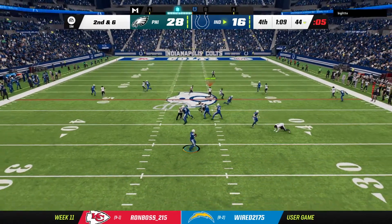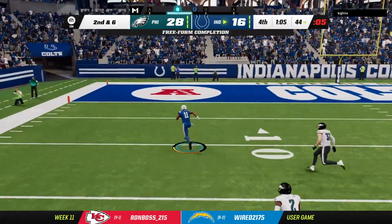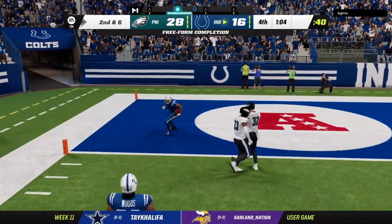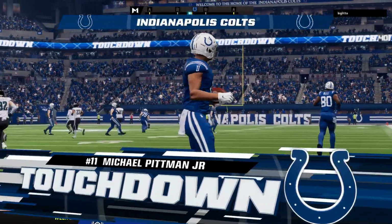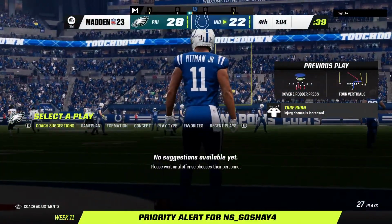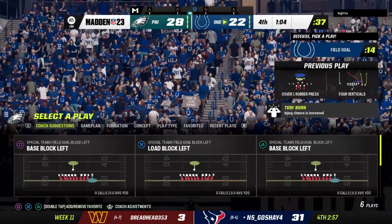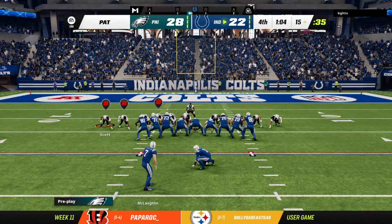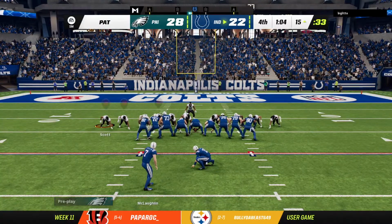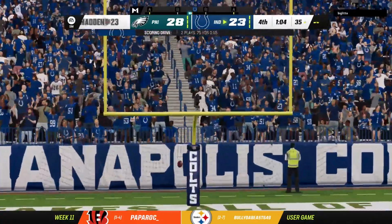Throwing is Perkins. Now a desperation throw deep downfield. He's got a man complete. Touchdown, Indianapolis. Michael Pittman. 56 yards. And the Colts have made it a one-score game again here in the 4th. Laughlin now to add the PAT. And this is back to a 5-point game.